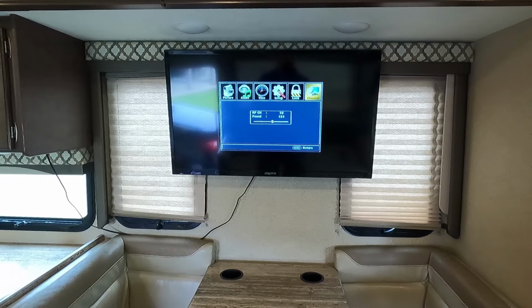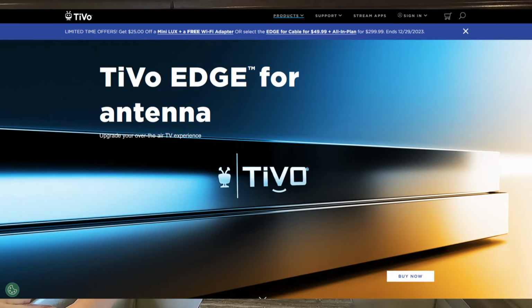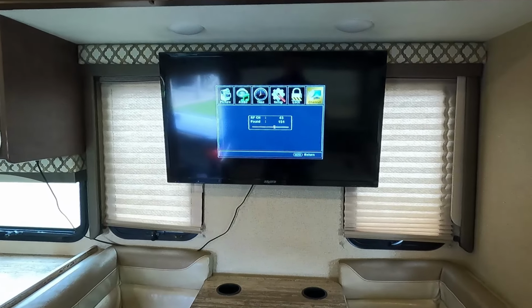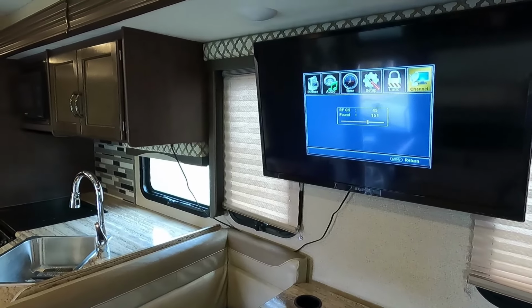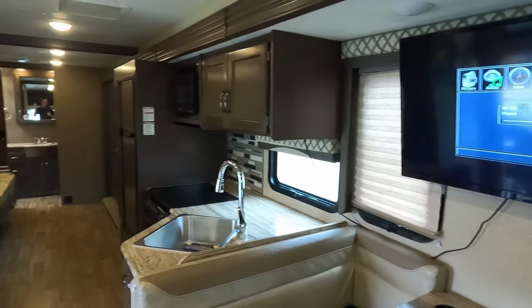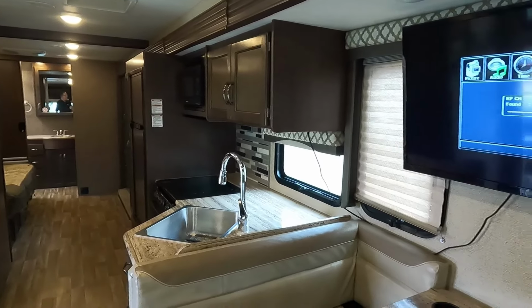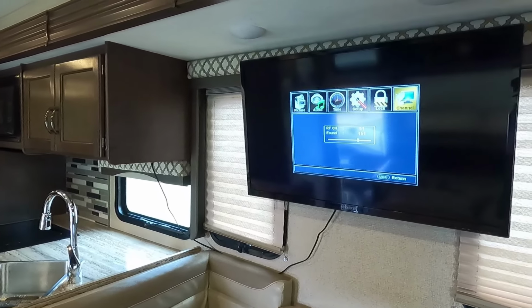Now they also sell something like you can order TiVo for over-the-air broadcast. You can put your TiVo in here and then you'll have DVR capability so you can record your shows and play them back later. So if you're out having fun during the day, record all your shows and come back and watch them later. TiVo, also you could put that in your house and stream it to an iPad as well, if you're into TV.